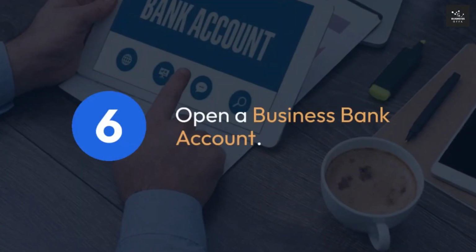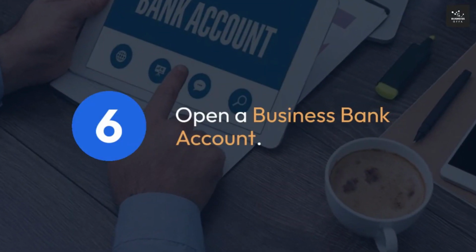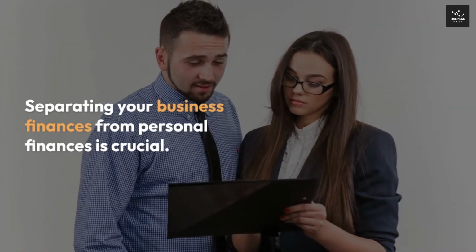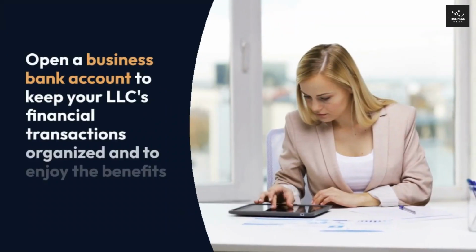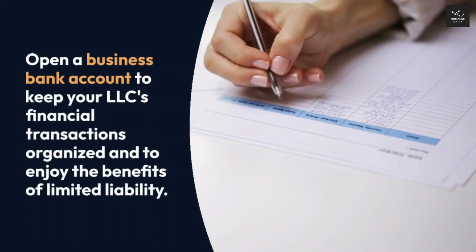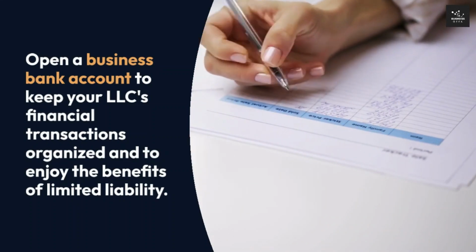Step 6. Open a business bank account. Separating your business finances from personal finances is crucial. Open a business bank account to keep your LLC's financial transactions organized and to enjoy the benefits of limited liability.